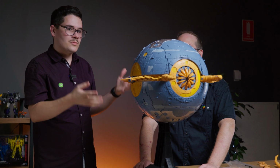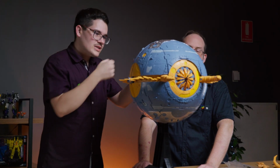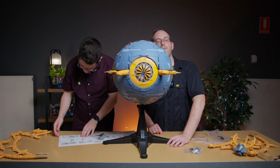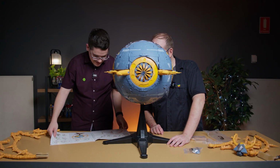You think a ball transformer will be fragile? He's not fragile. You can punch things into space. It's all good. You might have to stand on boxes, but it's all good. Next page. We've finished this page. Good work, guys. Right. It's time for the rings.